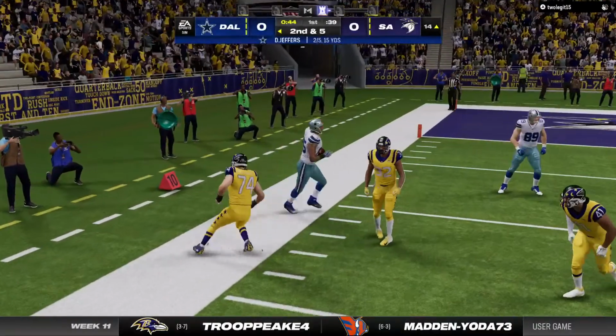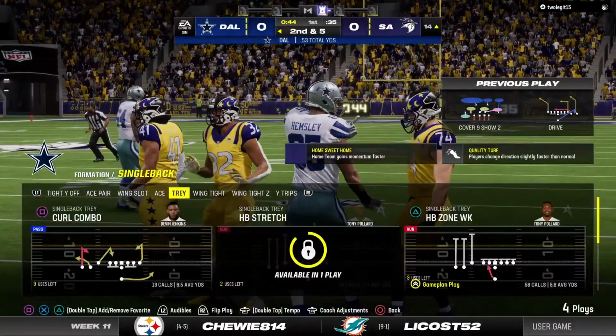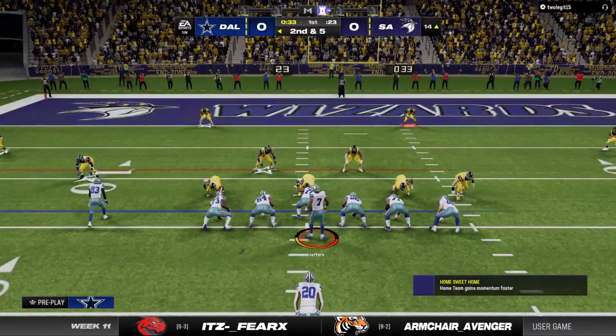And able to get this down inside the 15 to either the 13 or 14 before he's out of bounds. So give him 5 yards there on the pitch and catch, and it's second down. Ready, set. Second and 5.